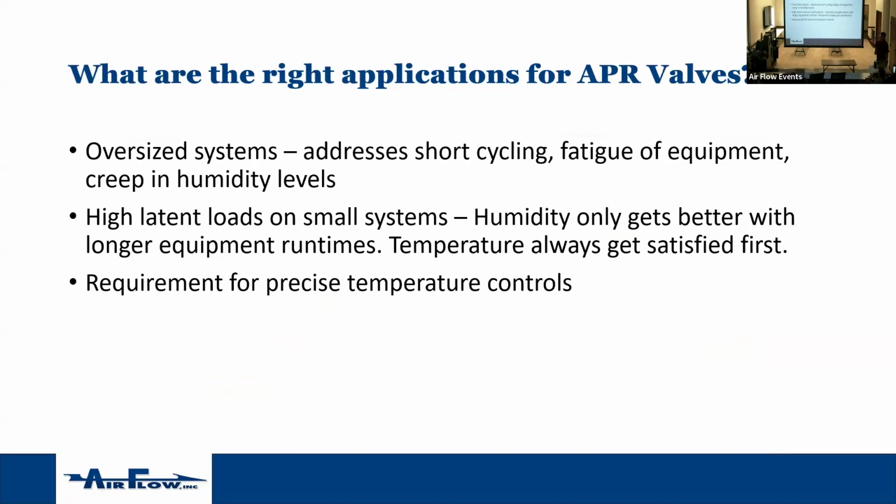Just summarizing where we see these: obviously oversized systems, where we can address short cycling. High latent loads on small systems are another good opportunity, so we don't satisfy temperatures quickly, because we're actually raising the discharge air temperature significantly through the system. It also allows us to be a little more precise on temperature control than we would be with a single stage or a dual stage unit.